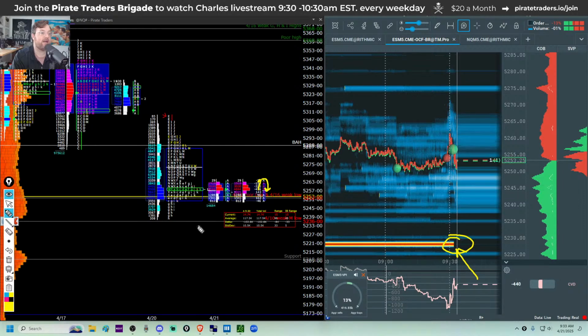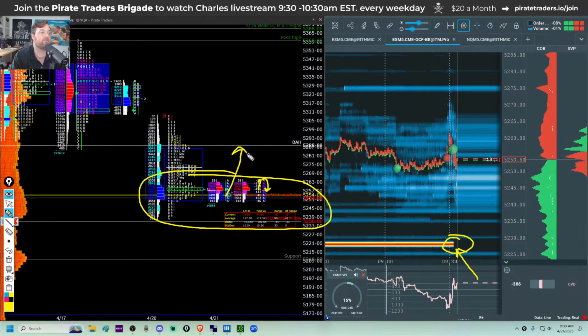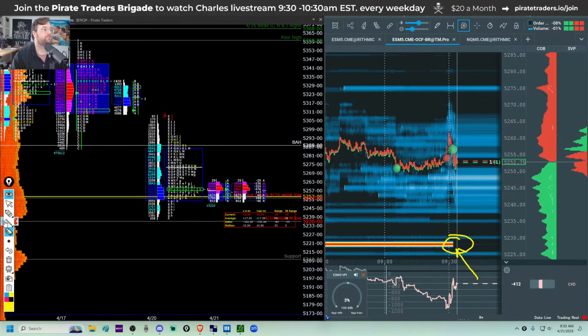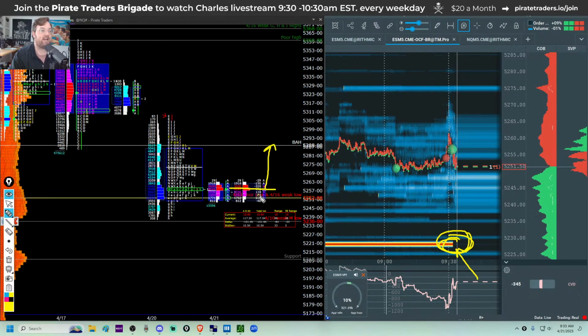So if I had to guess what that means, it means we're going to probably spend about 20, 30 minutes chopping around the opening price here and then go for a gap fill. This convinced the bots not to go long at the opening price for the gap fill. So that sets us up later on in the day to squeeze and come back there.